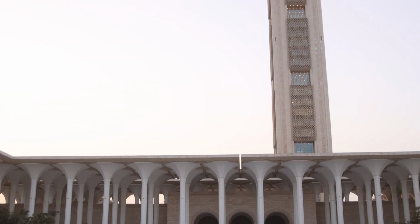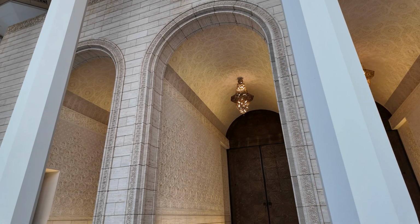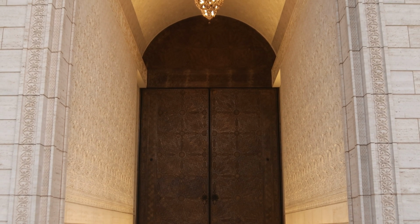Have just entered the main courtyard here, and this place is just massive. It is said that there can be 120,000 worshipers in this courtyard and in the prayer hall. And right here, we're right in front of the main prayer hall, and you have these giant doors, and Riyadh said this is what he pictures the doors to heaven would be.